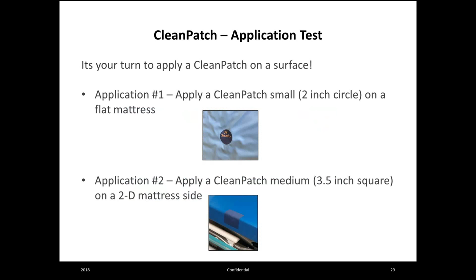So let's do a little test now. As part of this training, we'd like you to get comfortable with applying CleanPatch in the different sizes as well as in the different circumstances. So application 1, I'd like you to apply a CleanPatch small, which is a 2-inch circle on a flat mattress. And then application 2, applying a CleanPatch medium, which is a 3.5-inch square on a side, as this picture demonstrates, a 2D mattress side. So we can pause the video here and have you apply nice and gently, hopefully following the directions I just walked through.